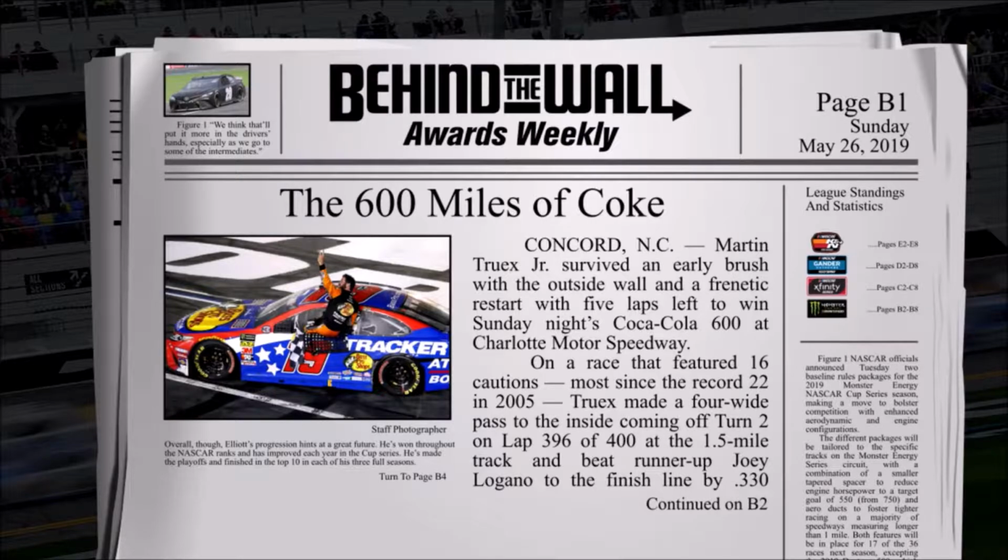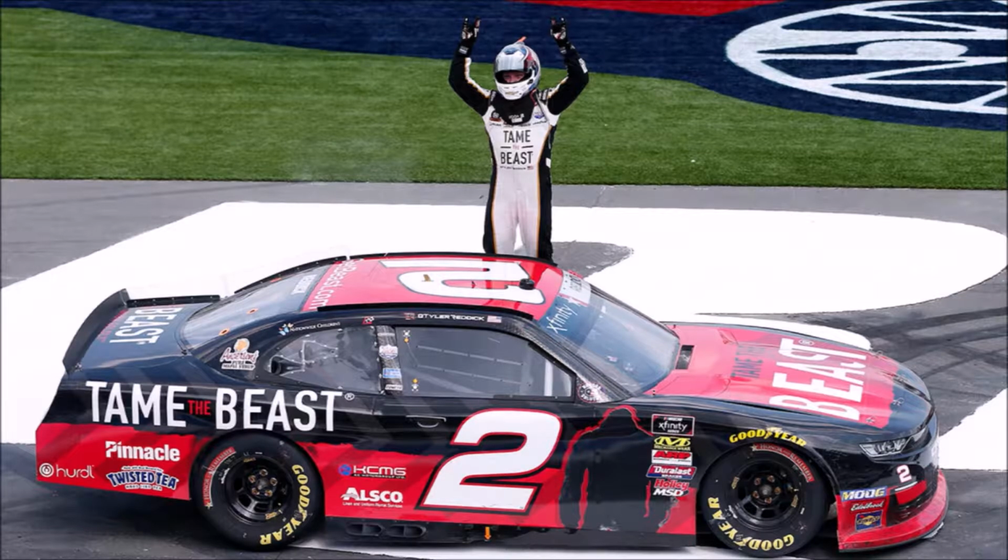All right, we are going to go straight to the cigars this week, and our first cigar from the Xfinity race goes to Tyler Reddick, who once again runs an absolutely clean race, and, well, a clean beast, to be honest, because he was running the Tame the Beast car that he debuted in the Cup race a couple weeks ago at Kansas.